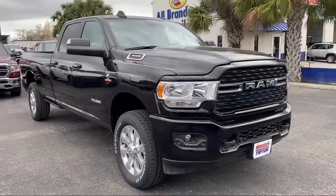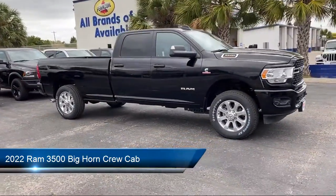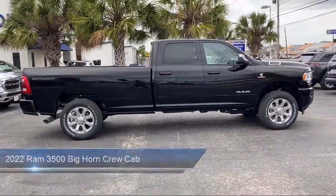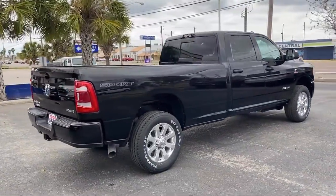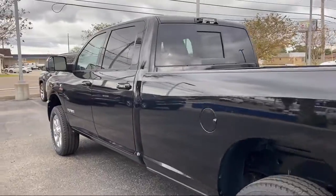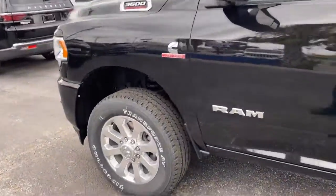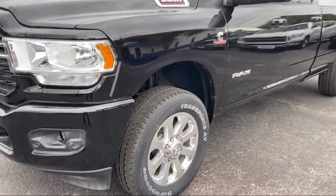And here's a look at another one of our great vehicles from our inventory. It comes equipped with Apple CarPlay and Android Auto, Sirius XM satellite radio, dual front side impact airbags, fully automatic headlights, Apple CarPlay, 4G LTE Wi-Fi hotspot, keyless entry, chrome bumpers, 8.4-inch touchscreen display, ParkView rear backup camera.